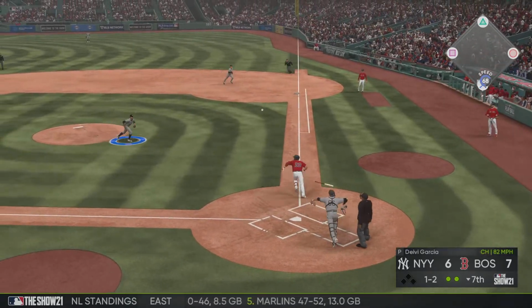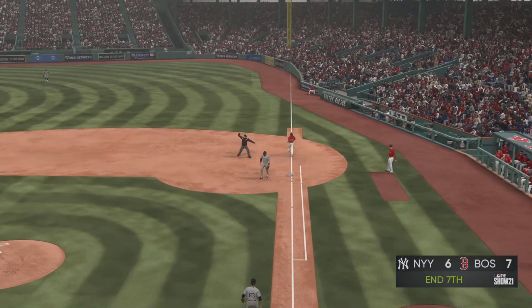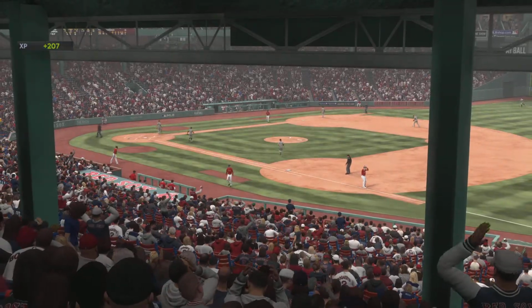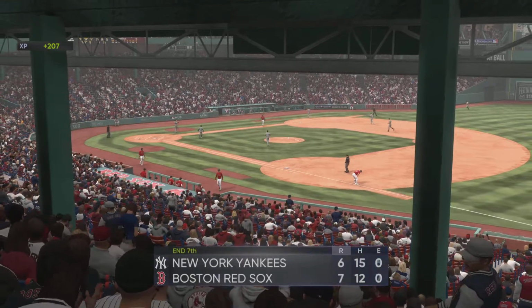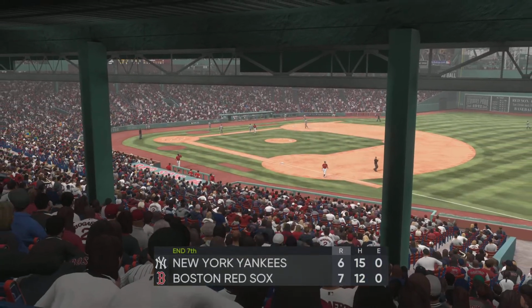Now a little dribbler here off to the right side of the mound. And the throw just does beat him at the bag, so the side is retired. So they breeze through this half of the inning. 8th inning coming up. Boston's out in front, 7-6.